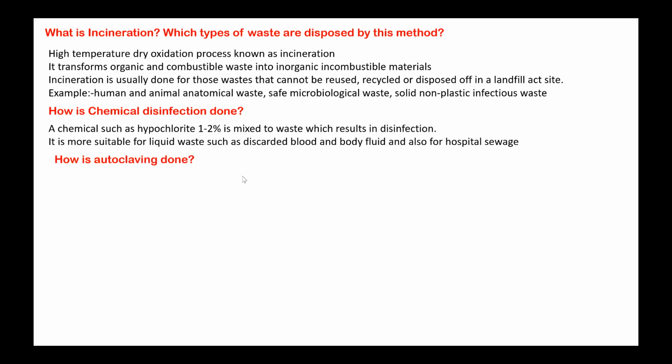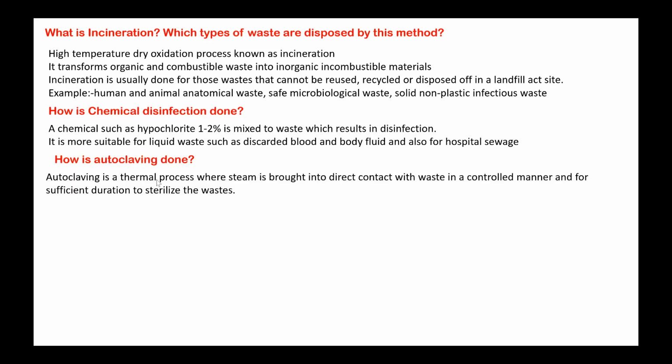And how is autoclaving done? Autoclaving is a thermal process where steam is brought into direct contact with the waste in a controlled manner for sufficient duration to sterilize the waste. In fact, autoclaving is not only used for biomedical waste, but it is also still used in many hospitals to sterilize our equipment. I do not know how many of you have gone and seen a place called CSSD. You know what is CSSD?